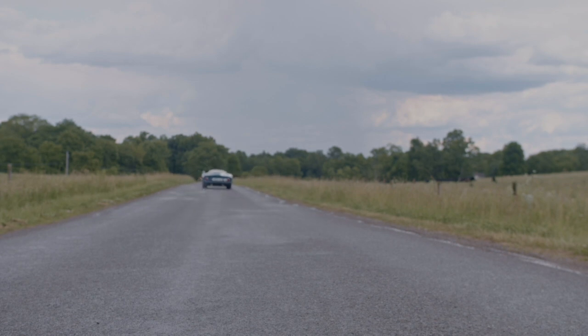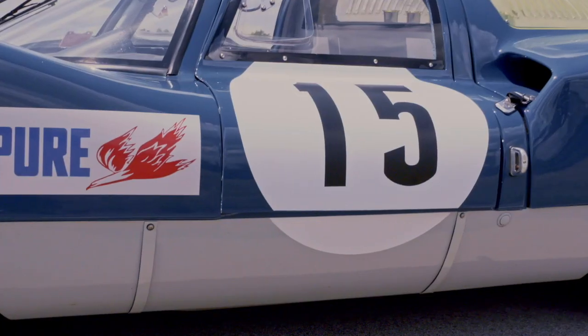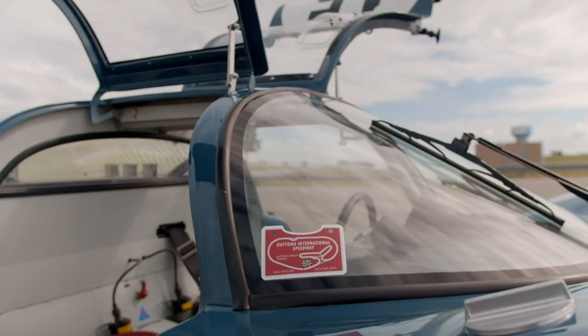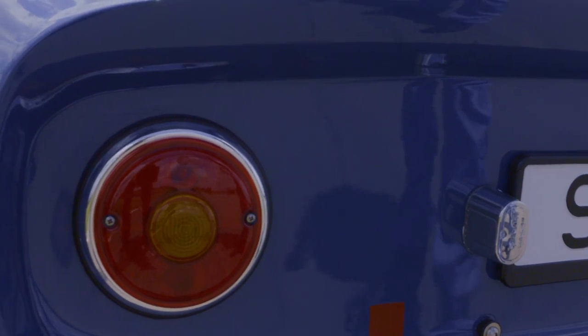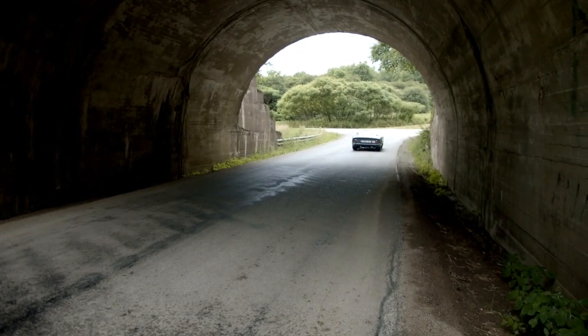As collectability and values of vintage race cars climb exponentially, the likelihood of experiencing something like that becomes less and less attainable to the average car enthusiast. Real Carrera 6s command $2 to $3 million nowadays, but if I can get 80 or 90% of that visceral 1960s experience from this film car, I'd call it a win.